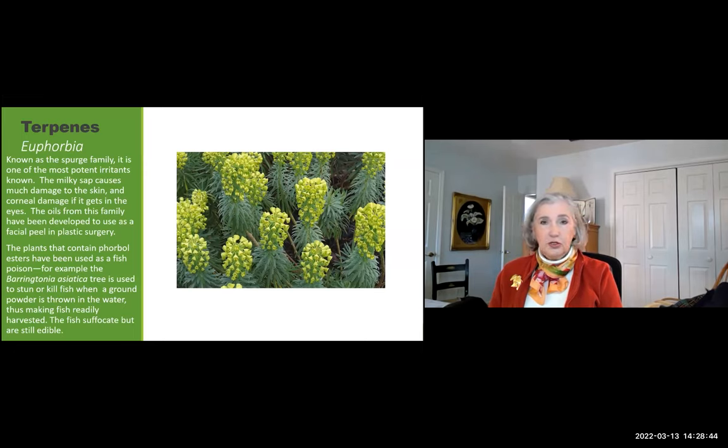Poinsettias are in this category, and the milky sap can be a source of irritation. Obviously, pets and children shouldn't eat poinsettias. They're not a deadly toxin in and of themselves, but I think it's pretty well known not to have pets around poinsettias or little tiny children.